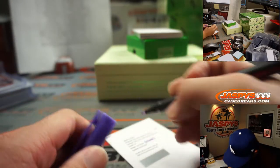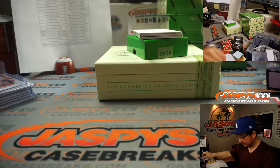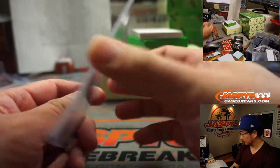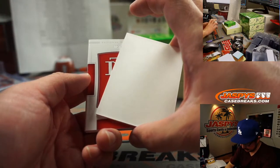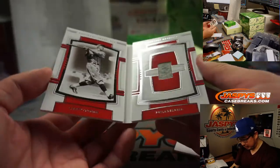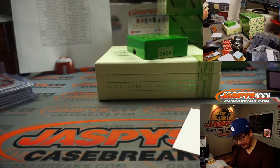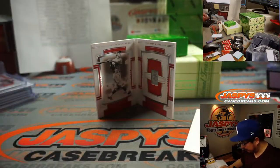Nice. And a free top loader as well. And the book is going to be 6 out of 99. Wow, Lefty O'Doul. Legendary Materials booklet. O'Doul's for the 1929 campaign. That's crazy. Game-worn material right here. Lefty O'Doul. Is that... What?